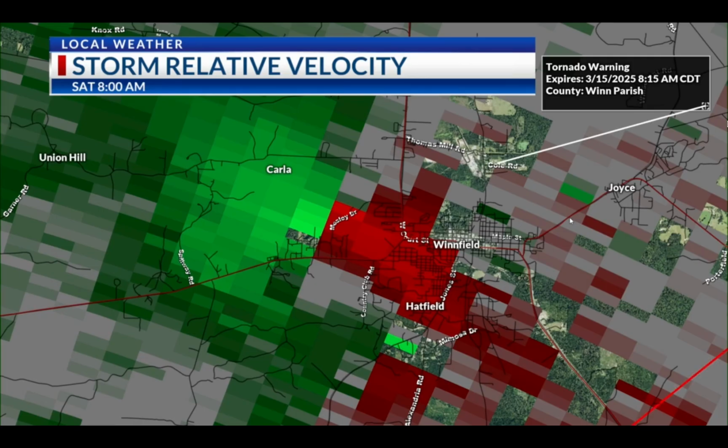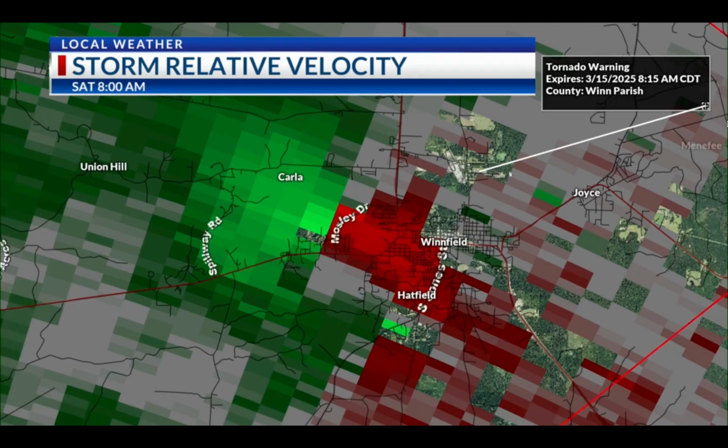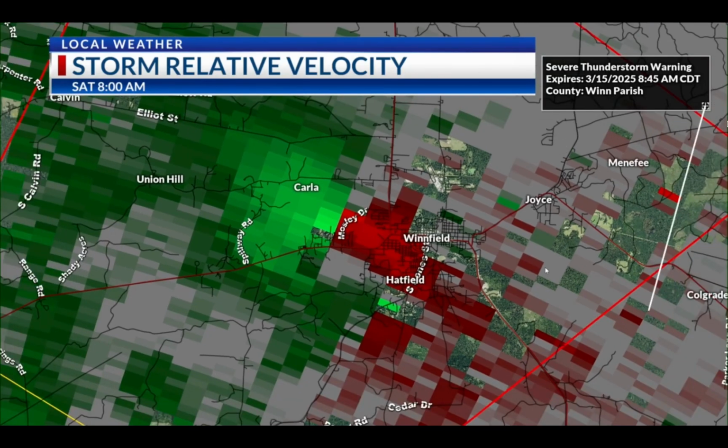Those are all locations that need to be in your most interior room of whatever building you're in, away from windows, whether that's a bathroom, a closet, a hallway. Get there and get there now. If you're in Carla or near Winfield, you should already be there. It's already too late. Be there now. Mosley Drive, it should be crossing that fairly soon because the storm is moving at 50 miles per hour.